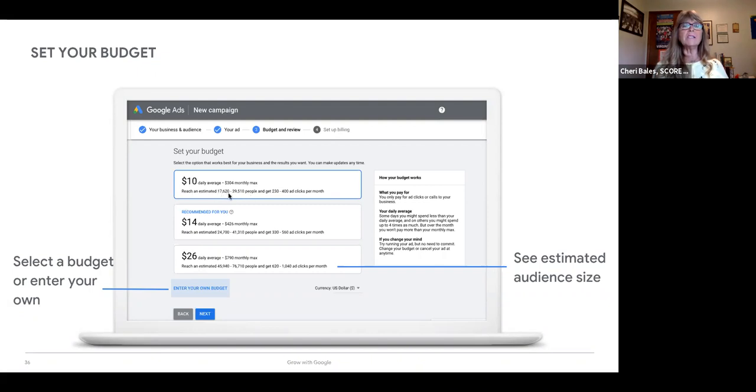And then again, underneath this, as you're building these ads, they're saying you can reach an estimated 17 to 29,000 people if you look up here at the $10 daily average, or get 230 to 400 ad clicks per month. 400 ad clicks, I can't afford for. You will not spend more than the $300 budget. And you can have a second ad that works under that budget as well.